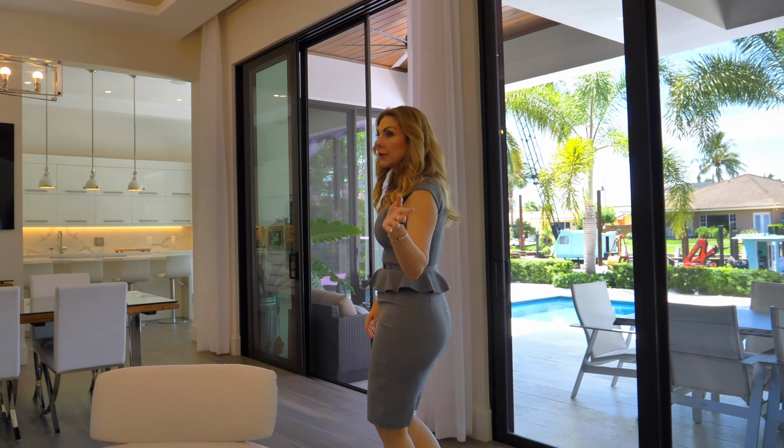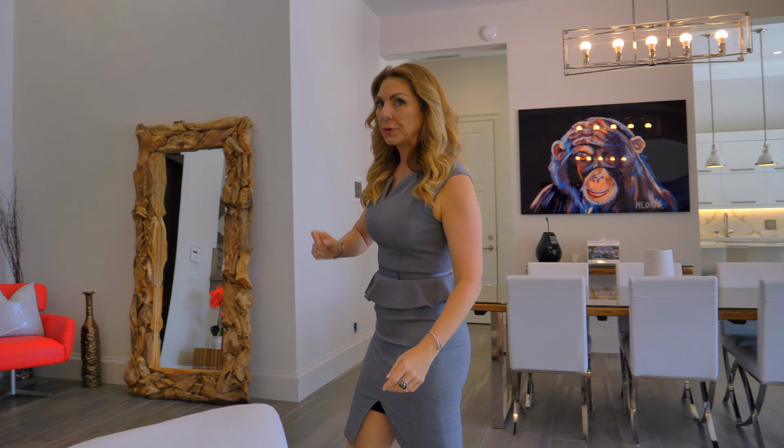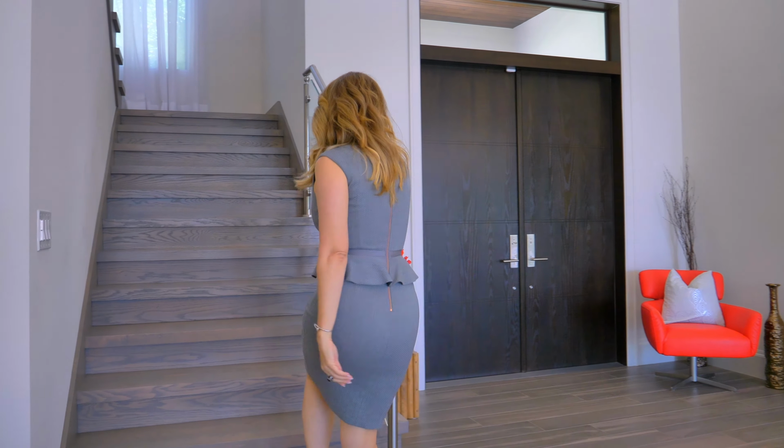We have a guest suite on the first floor, and the other four suites are up. Let's take a look at this master bedroom.